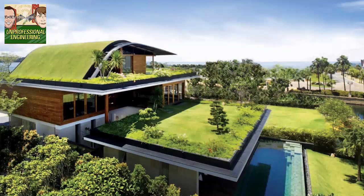Not so fun fact. Buildings account for 18% of global emissions today, or the equivalent of 9 billion tons of CO2 annually. Oh, man. If new technologies and construction are not adopted, the emissions could double by 2050. So that's going to be 36%.